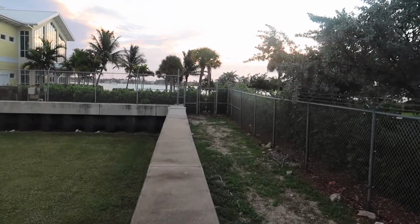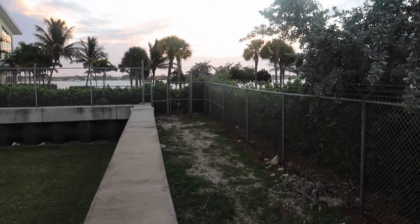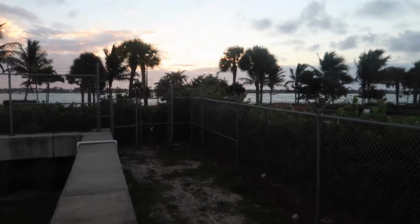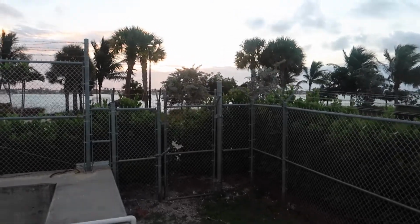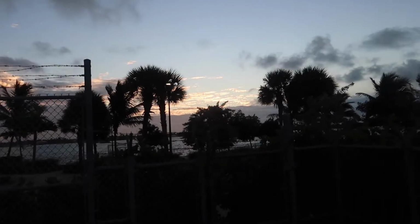The views today. We'll have no pretty sunrise this morning because again the weather is pretty windy out. It's a little muggy, but that's okay. We still have some pretty scenery and whatnot.